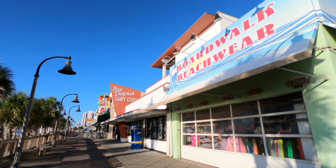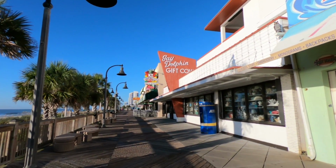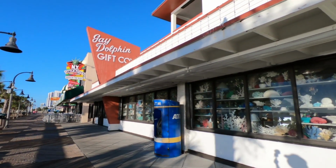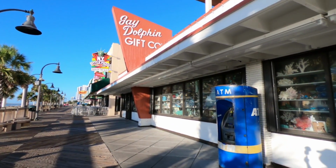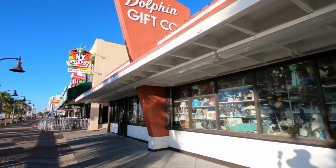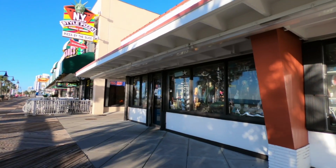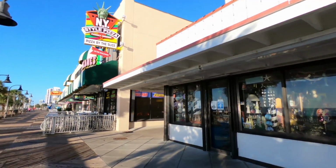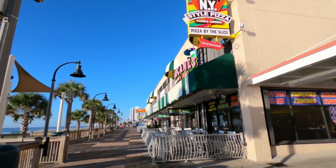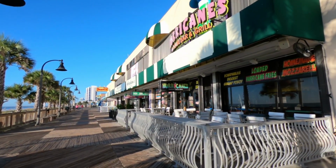There's Boardwalk beachwear. And then here's the Gay Dolphin, which is an iconic gift shop. They have all kinds of gifts. It's multi-level, it's huge, it's been here a really long time. It's definitely a place you want to check out if you're interested in shopping and looking for unique gift items. Here's a New York style pizza. Hurricanes Bar and Grill.